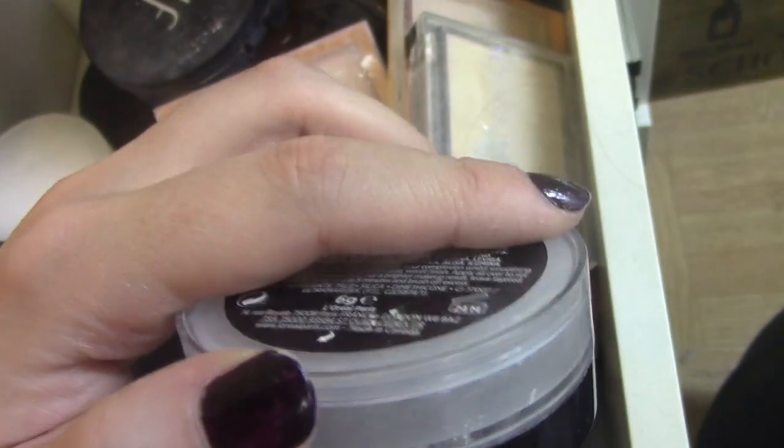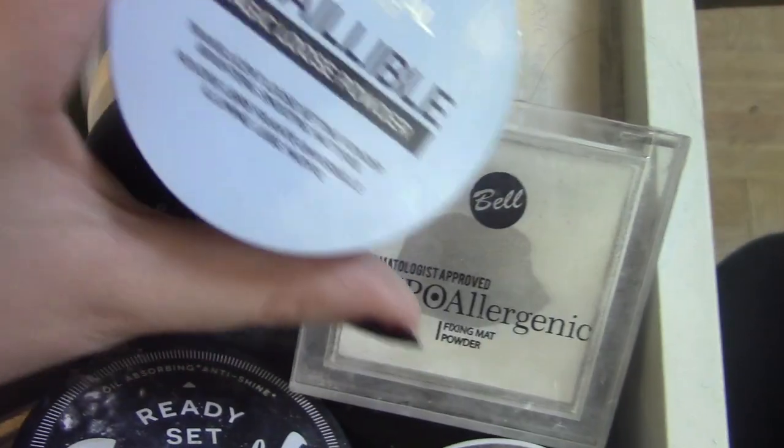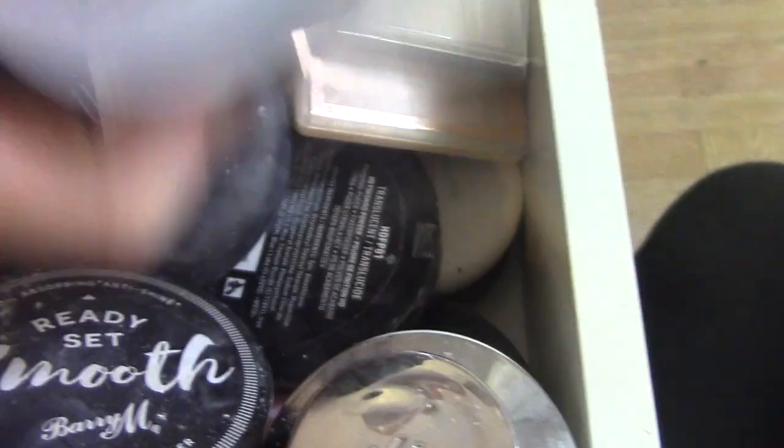The issue I do have with it though is that it can make my highlighter not show up as nicely. Sometimes it does it quite badly, other times it still shows up quite nicely. I don't really know how that works. I think what I'll do is use both of these, just because I'm not even sure how much is actually left in here. But then I'll use this one in the eye area and this one to set my face, but those would definitely be two of my favourite powders.